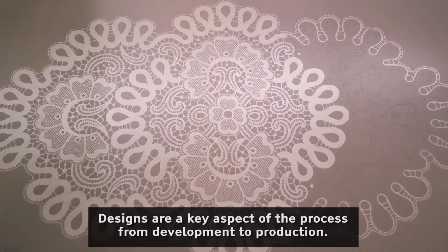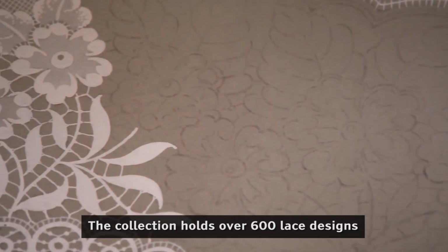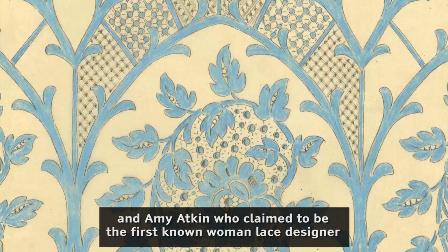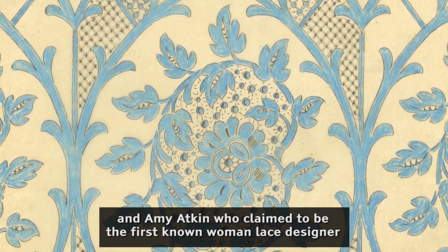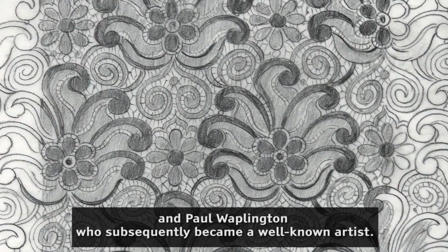Designs are a key aspect of the process from development to production. The collection holds over 600 lace designs from designers such as Charles Town and Amy Atkin, who claimed to be the first known woman lace designer, and Paul Waplington, who subsequently became a well-known artist.